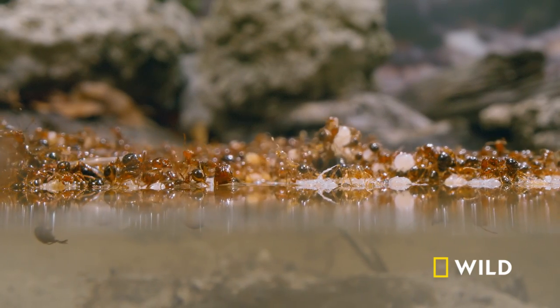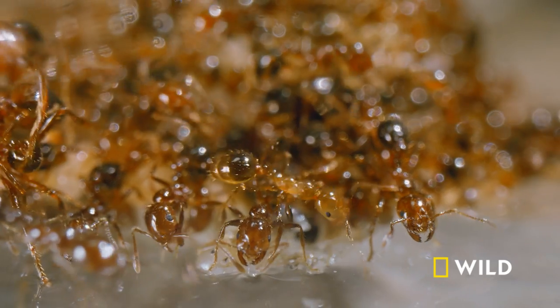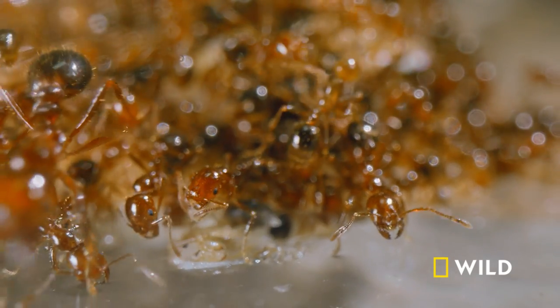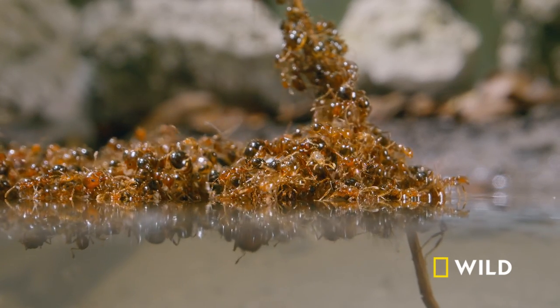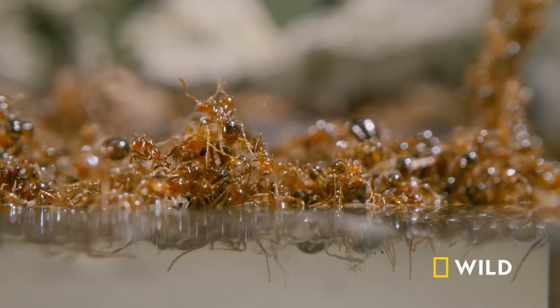They can remain like this for weeks. But as soon as the raft hits anything above the water, the colony will de-raft and construction of a new nest begins.